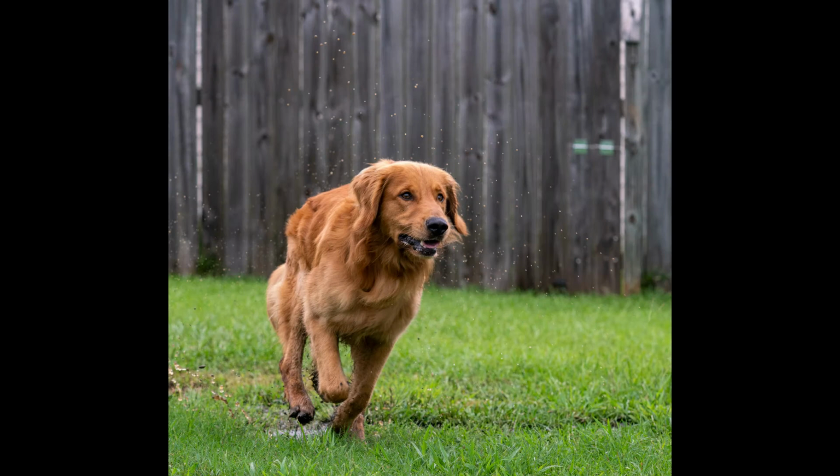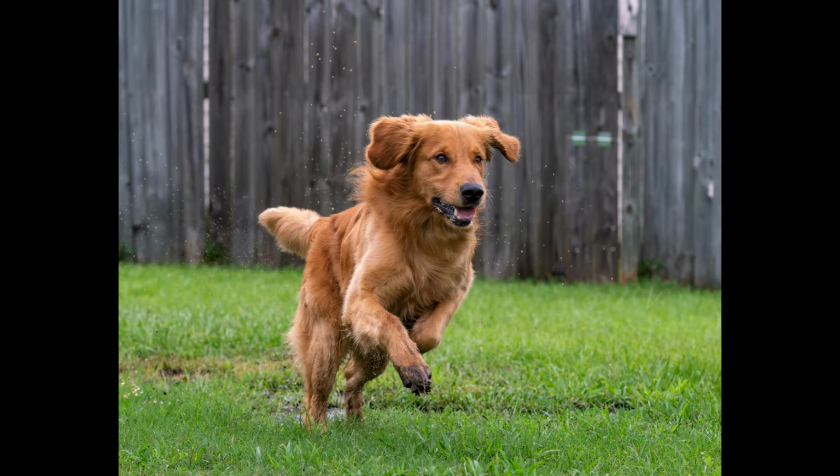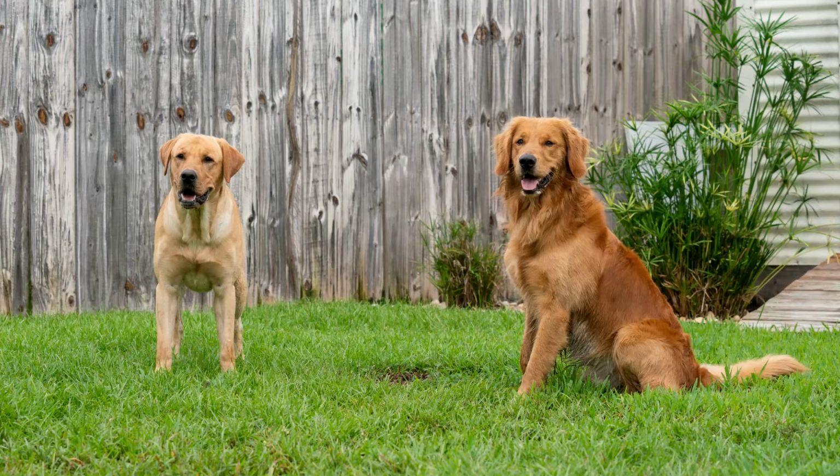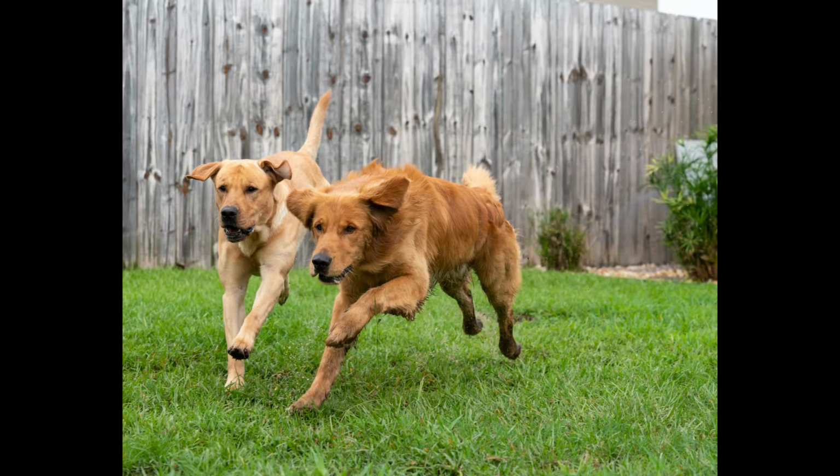So it was a fun experiment. It didn't have the really dramatic mud splashes to it, but I think it was a lot of fun for the dogs. And I did come away with some good action pictures and some where you could see the splashes around them.